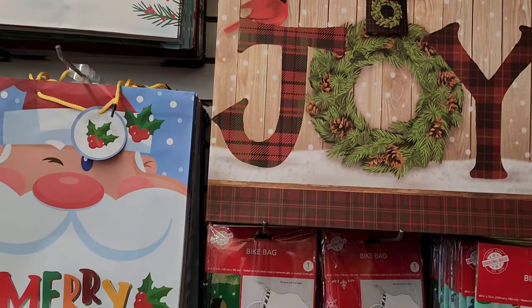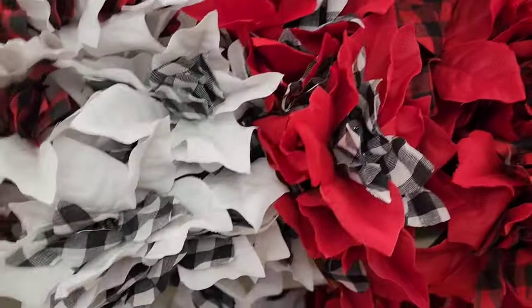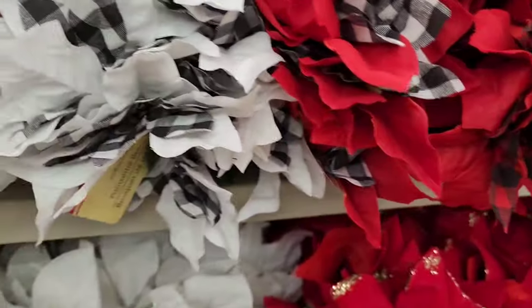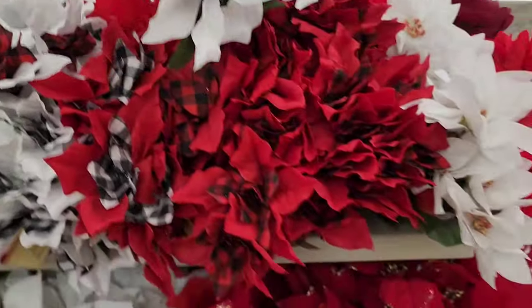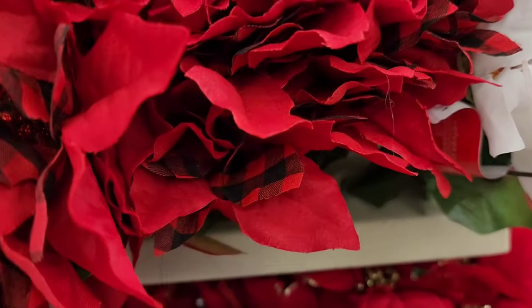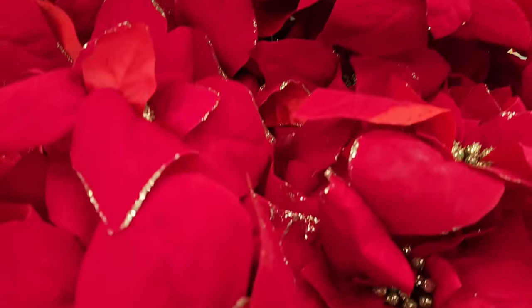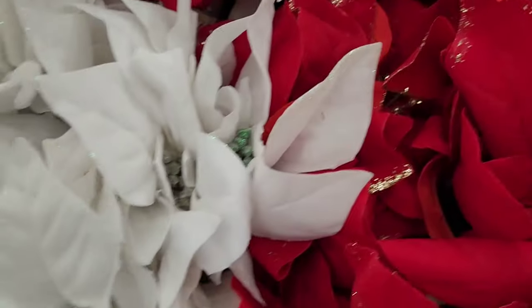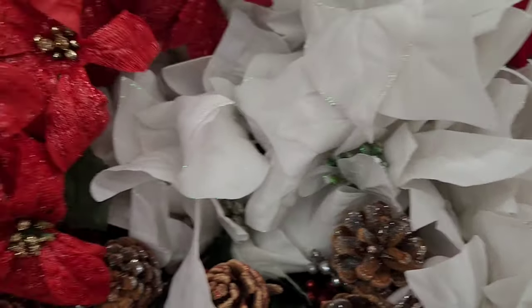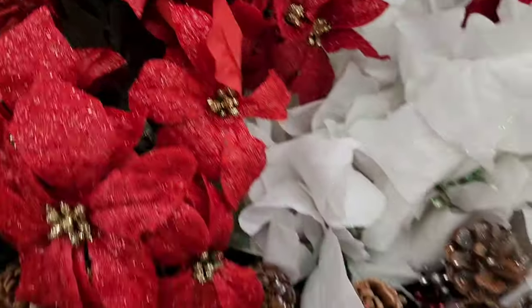Very, very beautiful. This flower arrangement looks very, very beautiful. Look at that, how pretty. Really, really pretty. So Christmassy. They are beautiful. Gorgeous. And then look at these here with the gold on the leaves. They are really pretty. Oh, and the white. Look at this. Wow, these are beautiful. Really, really beautiful. Look at these.